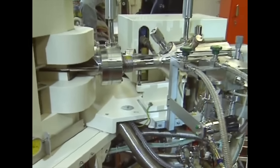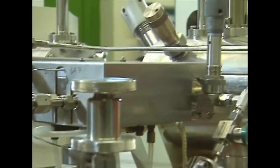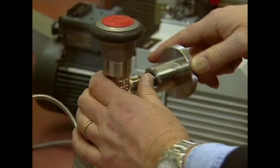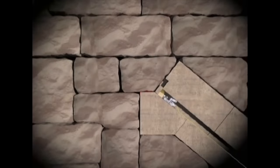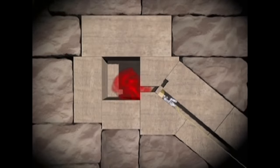The research department of the Linde Corporation in Munich, Germany, is well known for its sophisticated methods of analysis. As at the beginning of the venture, high tech once again will be put to use to answer the burning question, is there something behind the mysterious door? The robot will attempt to insert two tiny capillary tubes into a crack under the stone slab. A special gas will be injected. If there is nothing behind the door, the gas will escape through the gaps between the stone blocks. But should there be a hermetically sealed chamber behind the door, the gas will stay trapped. Its volume can be measured, thus determining the size of the possible chamber.